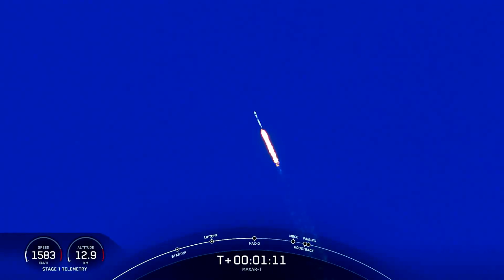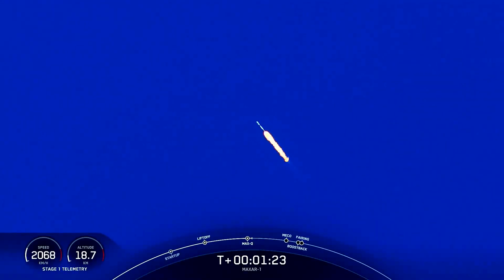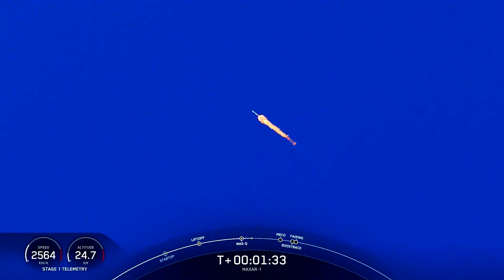Now, the technical term for that engine tilt is called gimbaling. That turns the rocket horizontally in what we call a gravity turn. The vehicle is still going up, but now we're also heading horizontally away from the launch pad. The rocket typically needs to go about 17,500 miles per hour in order to avoid being pulled back down to Earth and reach orbit. You can keep an eye on that Stage 1 telemetry in the bottom left-hand corner of your screen.